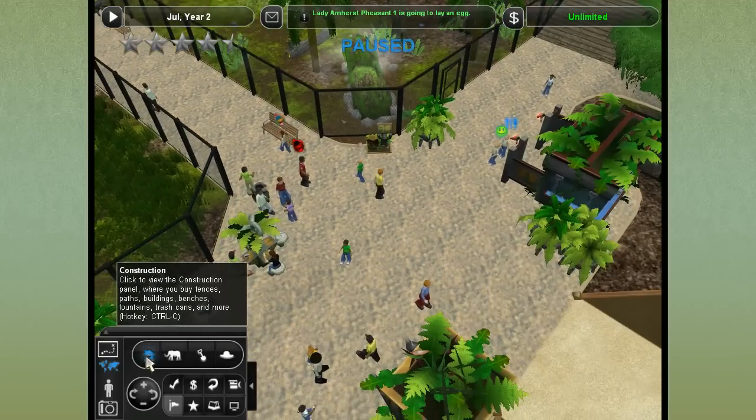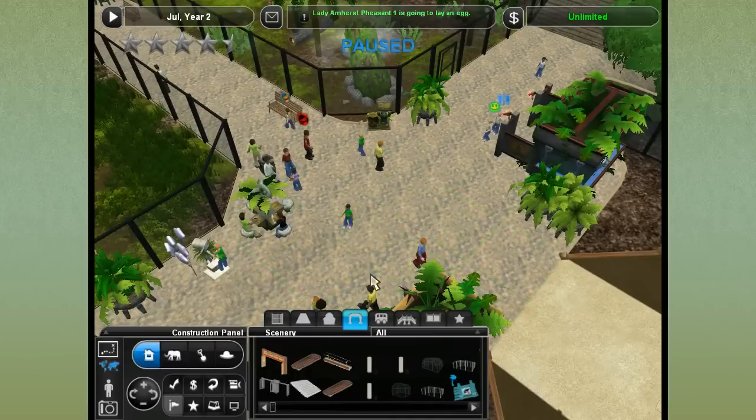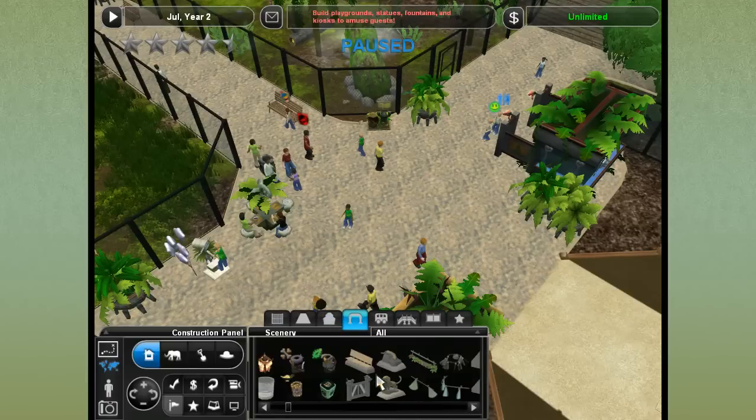Let's see if we can find something to entertain this child because she was kind enough to donate to us. Maybe we just need to have an absolute swarm of mascots roaming throughout the zoo. That might be the path that we take, or I should say the park.